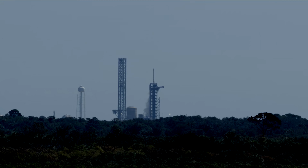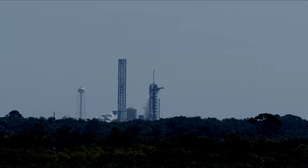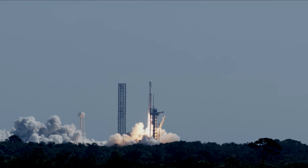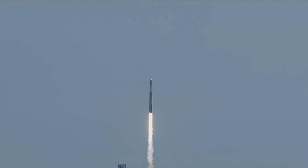10, 9, 8, 7, 6, 5, 4, 3, 2, 1, ignition, and liftoff. Liftoff of Falcon Heavy with Europa Clipper, unveiling the mysteries of an enormous ocean lurking beneath the icy crust of Jupiter's moon, Europa. Engine chamber pressures are nominal.